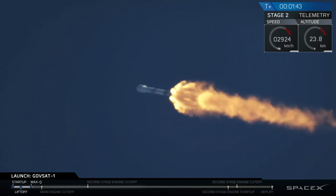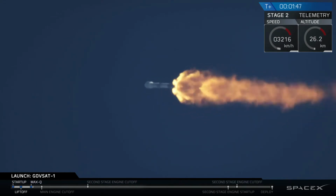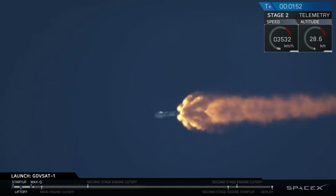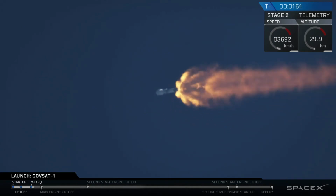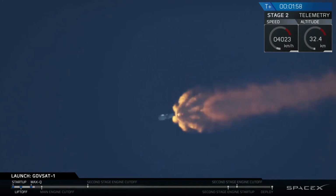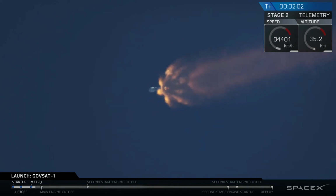Engine chill. We've just begun chilling the second stage engine for the same reason that we chill the first stage engine, to make sure that it's ready to be at the right temperature, the same temperature as the propellant. Coming up about 30 seconds from now, we're going to have a few events in quick succession. The first stage engines are going to cut off. Recovery vessel has AOS. The two stages will separate, and the second stage will ignite.